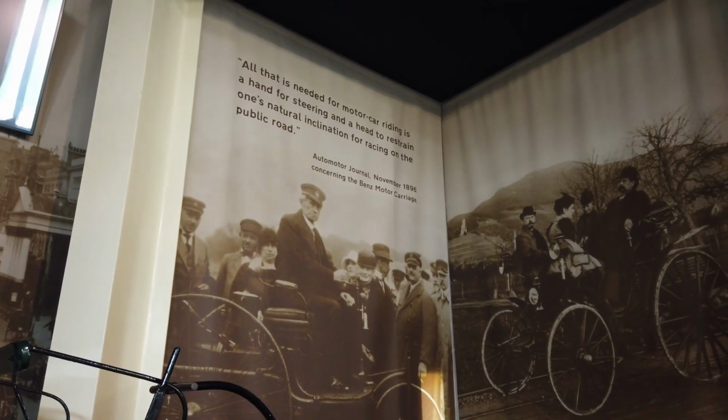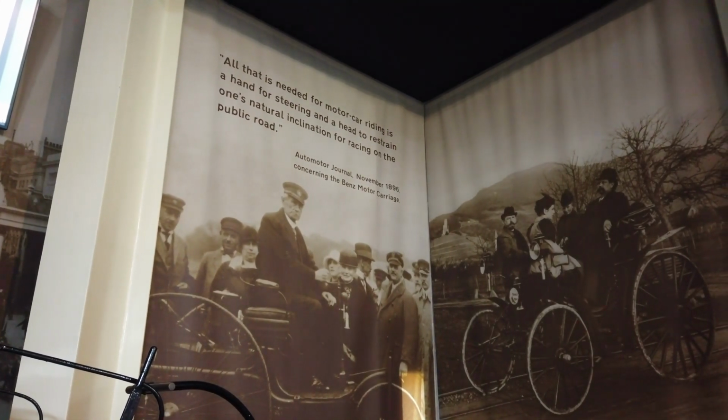"All that's needed for motor car riding is a hand for steering and a head to restrain one's natural inclination for racing on the public road." Quite right, Automotive Journal, quite right.